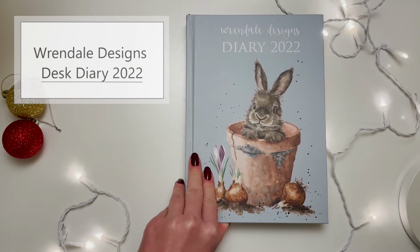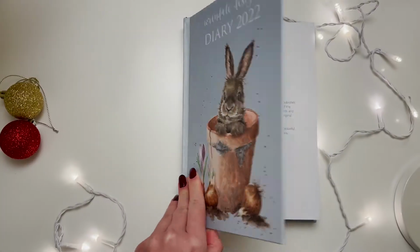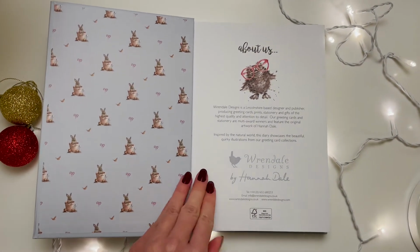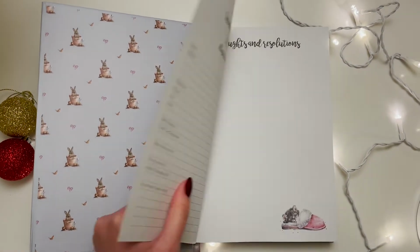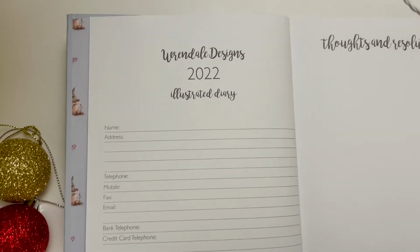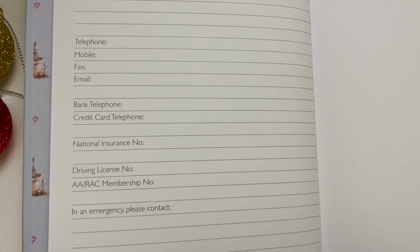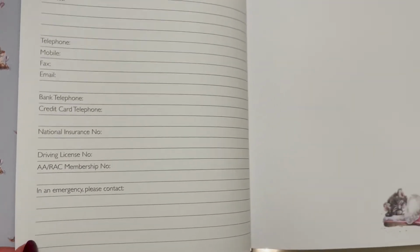Then we move into the diary desk planner, and this is really heavy and solid. So at the beginning, you get the illustrated diary front page where you can put your phone number, your email address, your credit card, your national insurance number. I really wouldn't advise you put that sort of information in your planner. You might lose it, who knows, but I mean, you can use this for whatever you want.